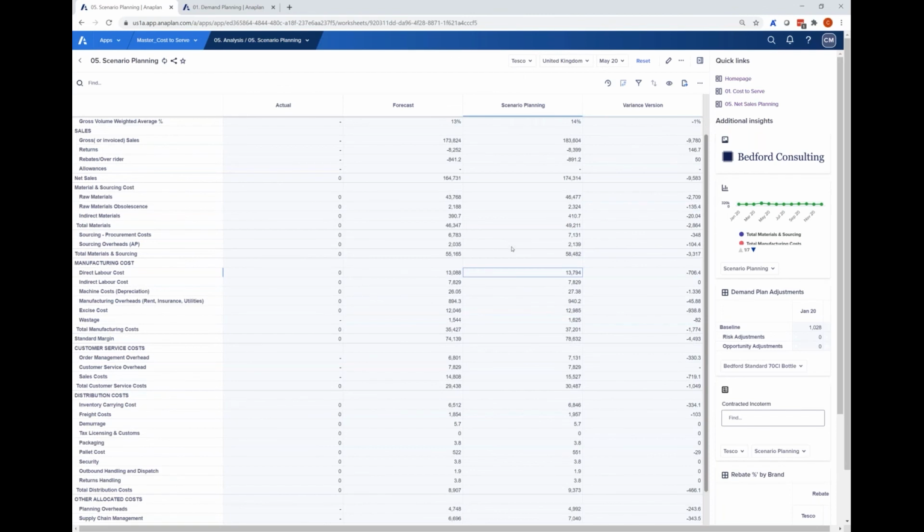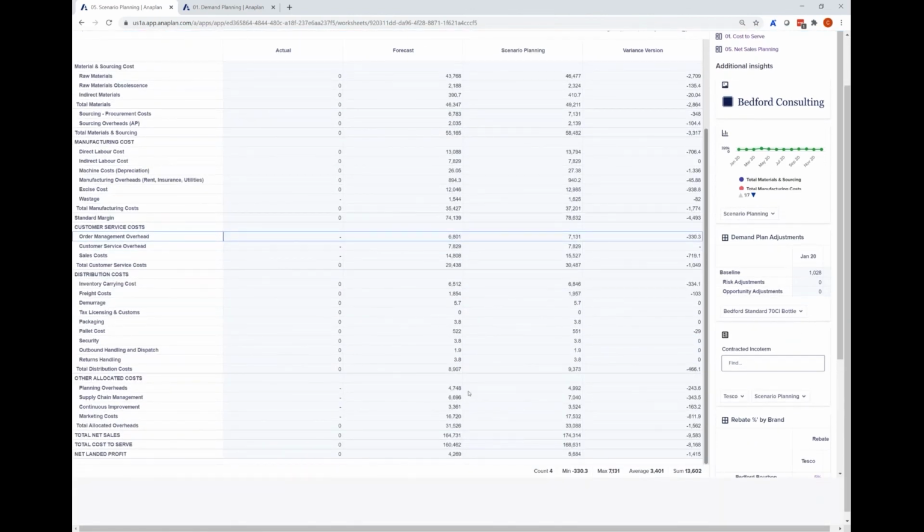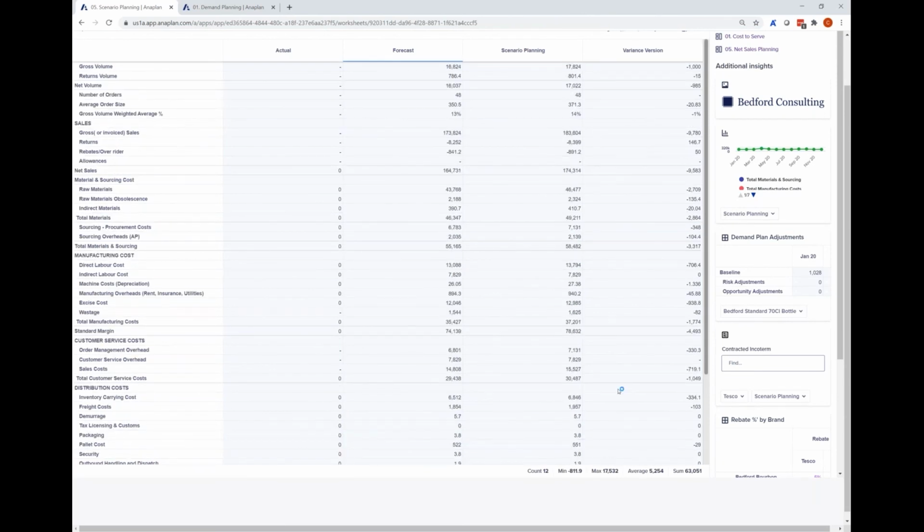Same way for anything that's been allocated. So our order management overhead, for example, that was based on a number of orders. If I come down here even further, all of our allocated costs down here also been adjusted based on that change in units. So those details, those allocation methods, those driver-based calculations that we had, they sync through the model and they sync through live.